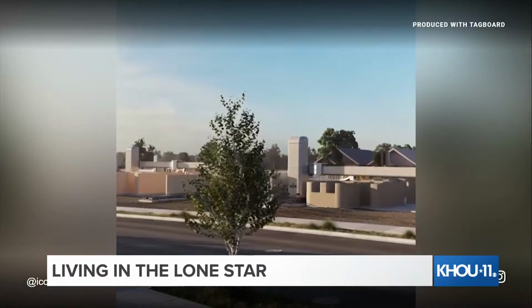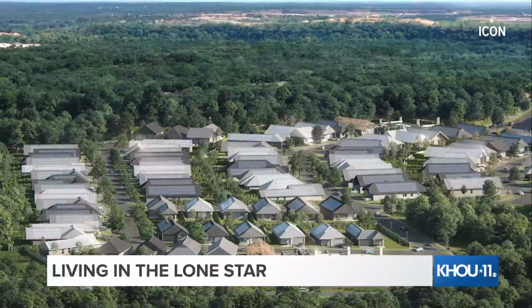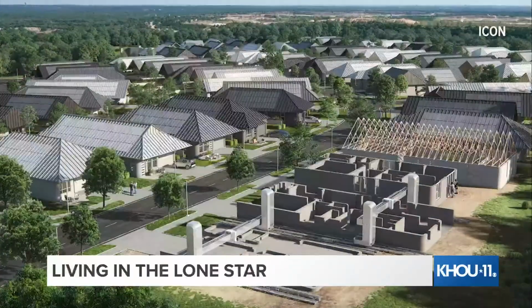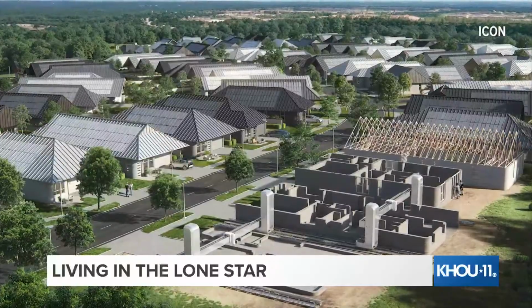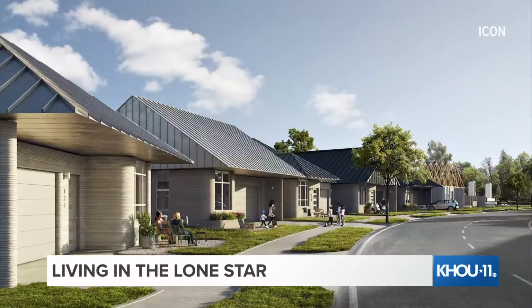But now comes Icon's largest project yet, a partnership with Lennar to build 100 3D printed homes. The development is set to break ground early next year. It's just a very exciting, compelling, and powerful new way forward.